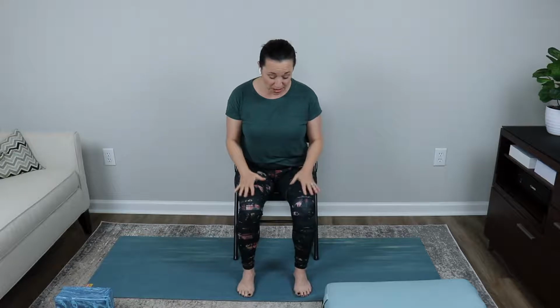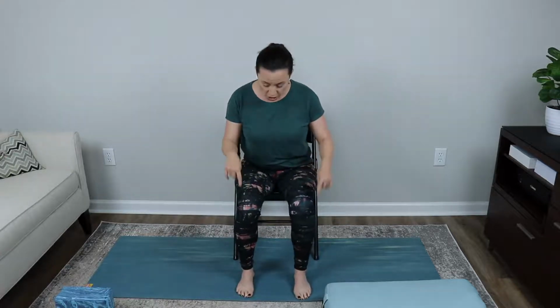So find yourself in a nice, good seated position on your chair. Make sure that your feet are flat on the floor. Check that your knees run down to the center of the arches of your feet. Then take your attention to your sit bones and your pelvis for me. Allow yourself to slump back like you're sitting on your tailbone. Feel how short everything is in the front of your body.